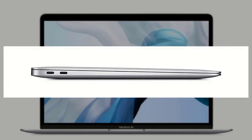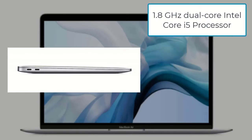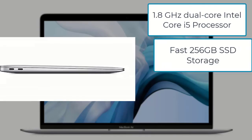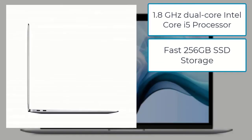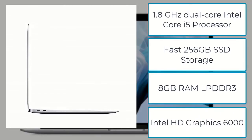Some best features that will walk you through this laptop. 1.8 GHz dual-core Intel Core i5 processor. Fast 256GB SSD storage. 8GB RAM LPDDR3. Intel HD graphics 6000.